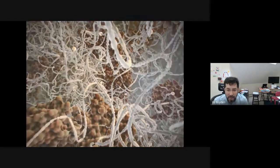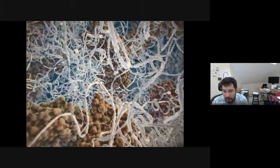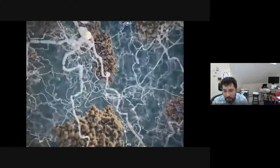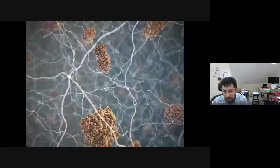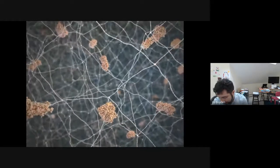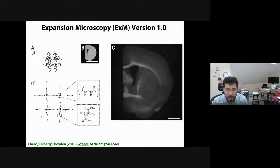Finally, we have to soften the specimen. We use enzymes, heat, and/or detergents. And then when we add water, the polymer threads fall apart from each other, but this time, the biomolecules, because of those handles, come along for the ride. Importantly, the polymer mesh starts out very, very small. In the upper left is a little cartoon. The spacing between polymer threads is just a few nanometers, about the size of a biomolecule.